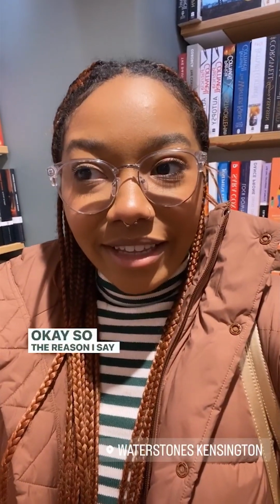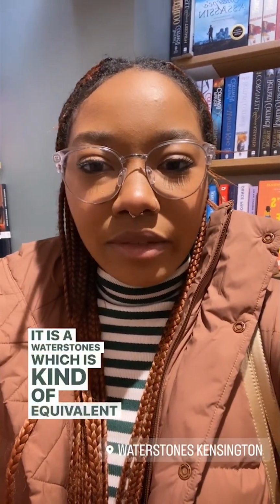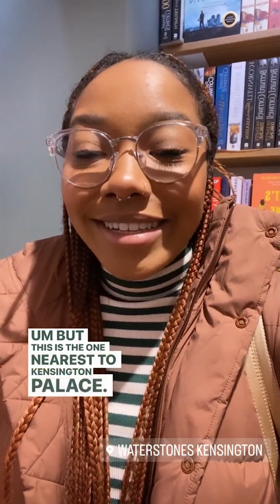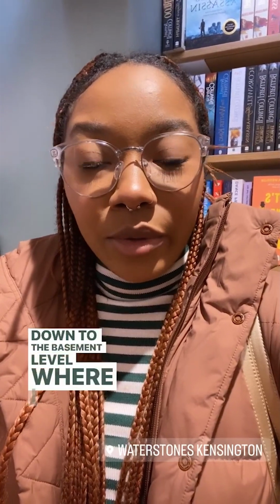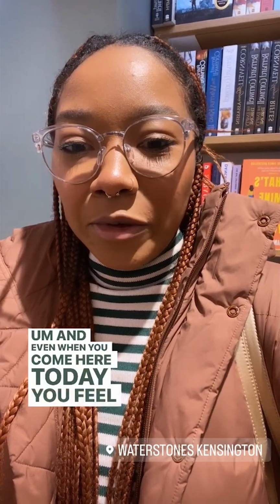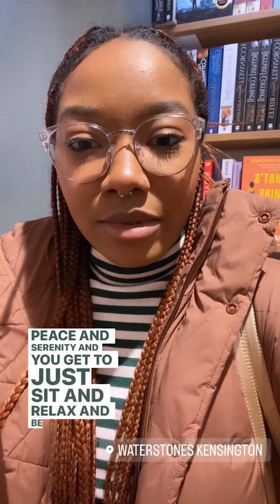The reason I say this might be my favorite spot in the city is that it is a Waterstones, which is kind of equivalent to a Barnes & Noble. This is the one nearest to Kensington Palace, and Princess Diana used to come here, and she used to come down to the basement level where I am right now and sit and read her books, and nobody would bother her, and it was just such a peaceful space for her to relax and just feel normal. And even when you come here today, you feel that same peace and serenity, and you get to just sit and relax and be surrounded by books. And I'm a book lover, so I love it here.